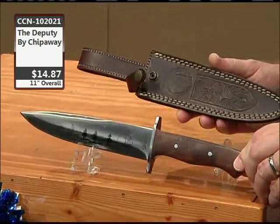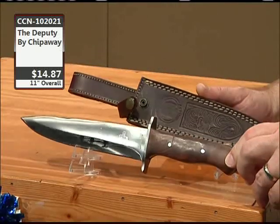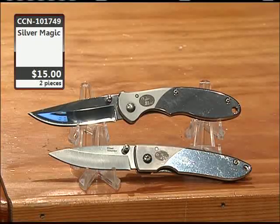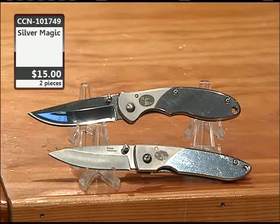$14.87 for everything here. That is a great deal. $41 retail, only $14.87. Love that seam. Okay, Silver Magic. A lot of stainless right here, Buzz, and the way they're tilted right there, it makes them look two-tone. They're not really.